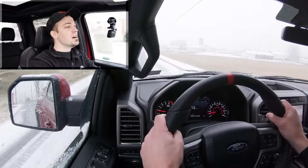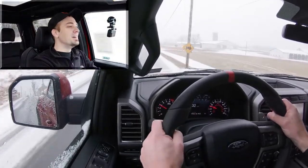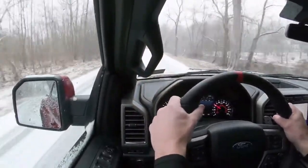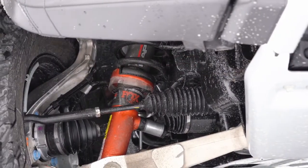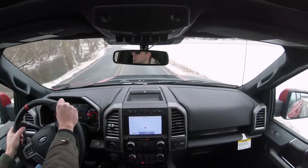Brilliant. Even in the snow, my goodness, this truck continues to impress. That was awesome. Touching on suspension and handling a little bit, up front you're going to get an independent double wishbone front suspension with cast aluminum lower control arms and Fox Racing shocks, which of course were carried over from 2019. In the back, a leaf spring style rear suspension, once again with adaptive Fox Racing shocks.